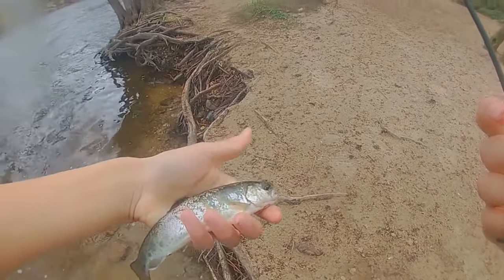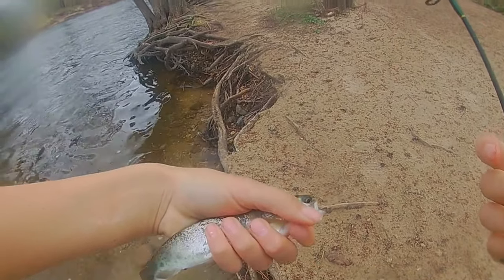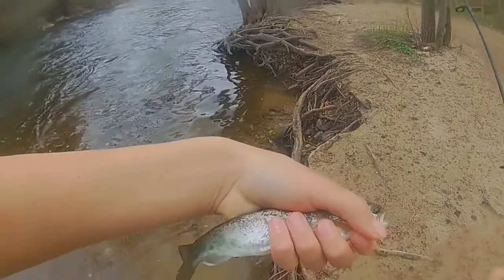Oh, that's not a good hook set. Oh boy. That's not good. I hooked him right in the gill. Okay, he's fine, actually. I think this is either a rainbow or a brook. I don't know for sure, but he's fine. I hooked him in the gill, but he's actually perfectly fine.